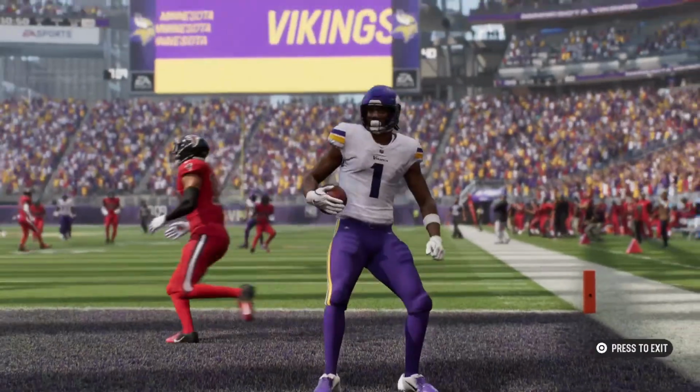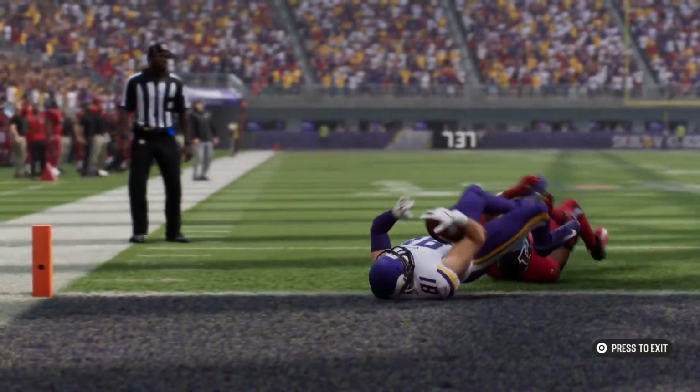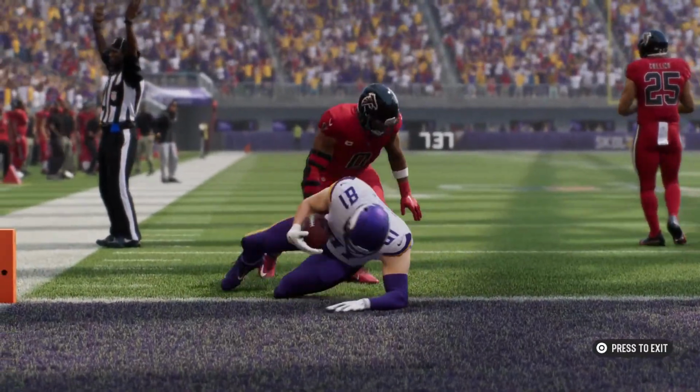And as we look back at how we got here, you'll notice a common theme in these highlights. A lot of yardage through the air. The passing game has been sharp right from the outset.